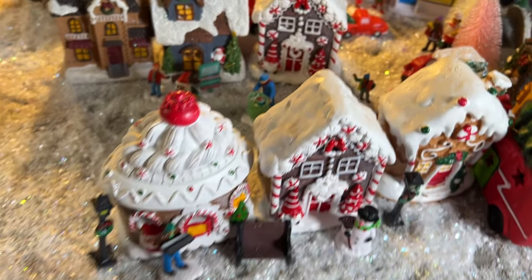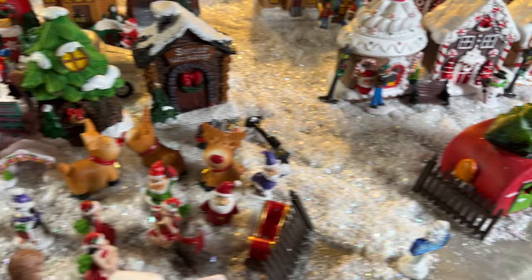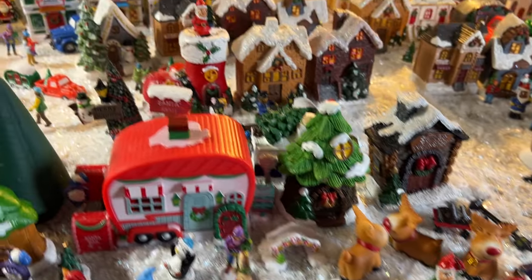You guys, I kind of have a problem. I have like a Christmas village problem. I can't stop collecting them. Once you start, it's really hard to stop.